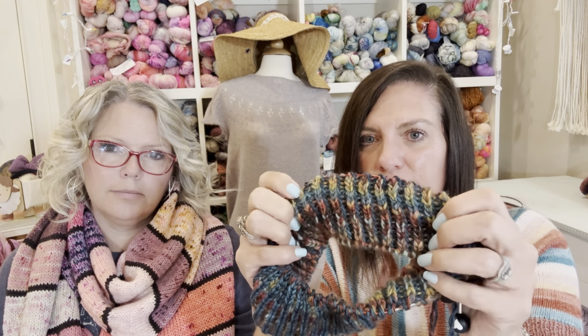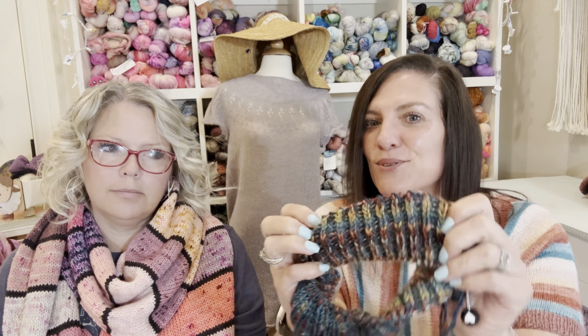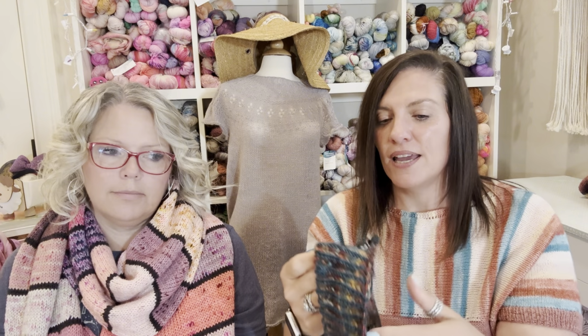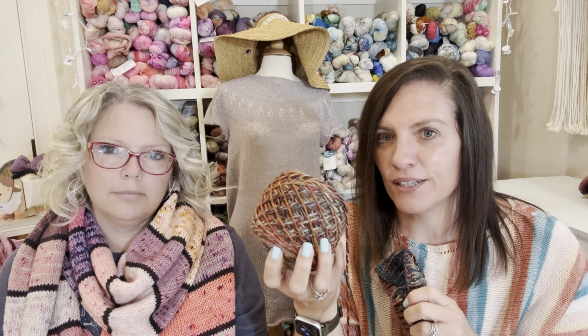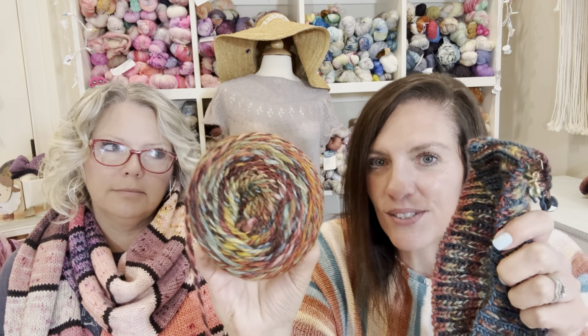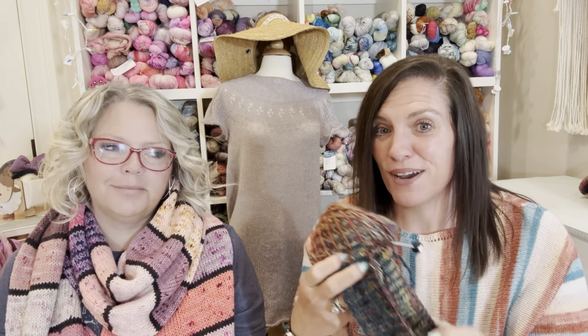But here's what I'm learning from this project. This does not at all look inconsistent, thick and thin, right? I just need to use my hand spun because it is so beautiful, so fun to work with. And when you're knitting it up, all of those inconsistencies that you see in here, you can't even pick up here. So this is what has me wanting to spin some more. I have tons of fiber.